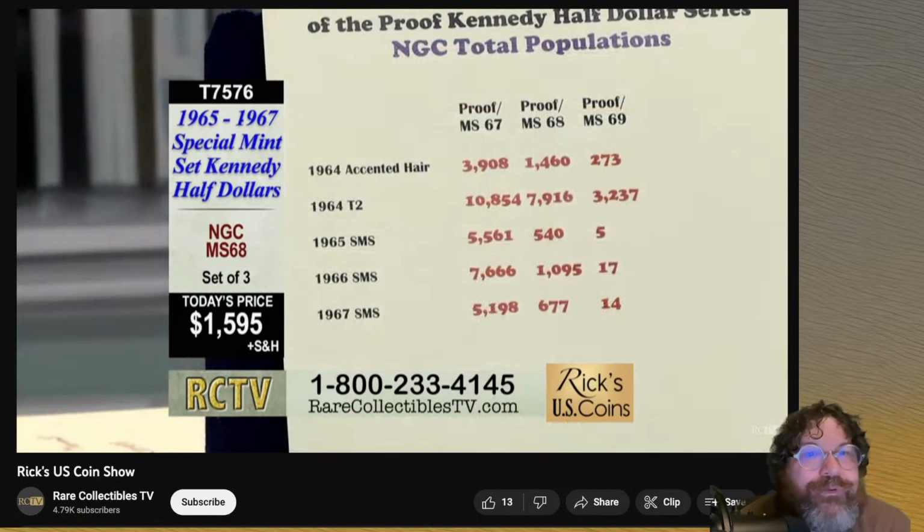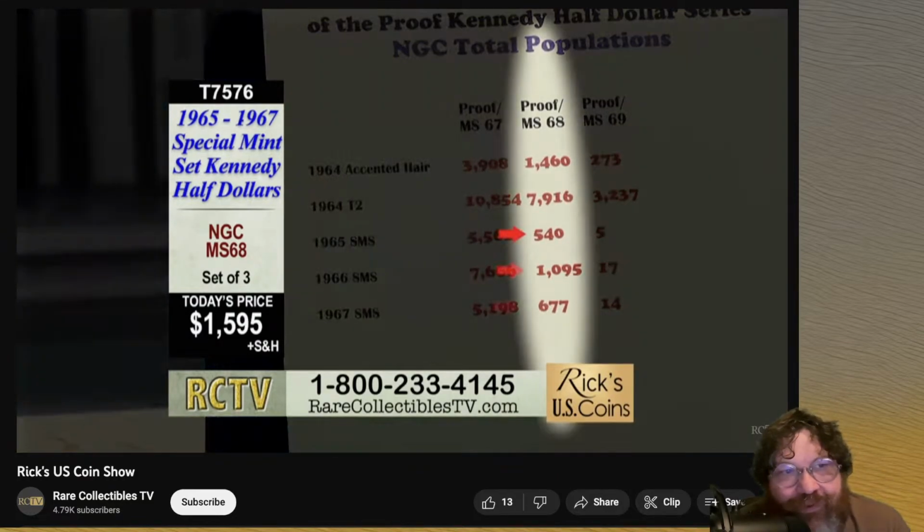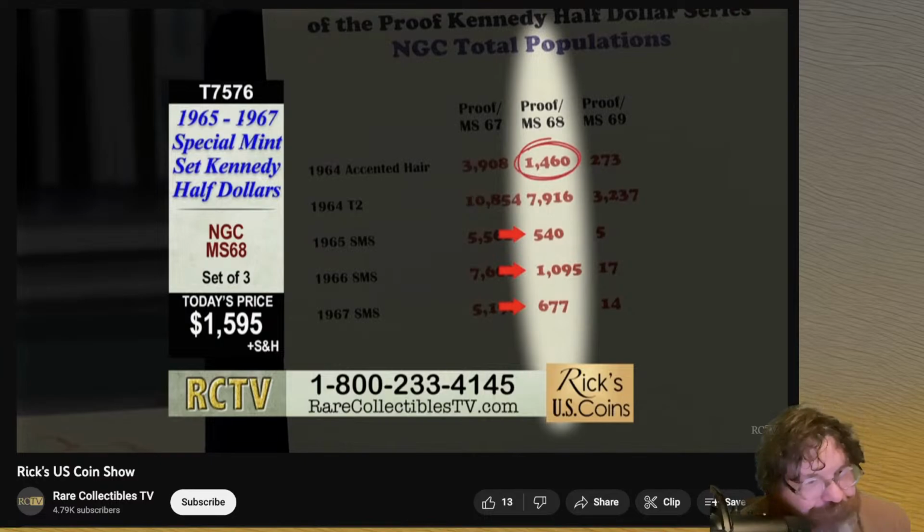Once again, just so you know how really rare these coins are. These are the, all right, what is this? The 3 rarest. So remember, the whole point of putting that accented hair there is to confuse you into thinking that there's a similarity between the accented hair half dollar and the special mint set. Remember, every coin in a special mint set is a special mint set coin, so there's no differentiation. They sold a couple million each year. They were originally housed in that hard plastic shell. So unless they were really messed with, the odds are they're going to grade 66, 67, or 68. Now, 68 is less common than a 67, but 67 is the most typically encountered grade.